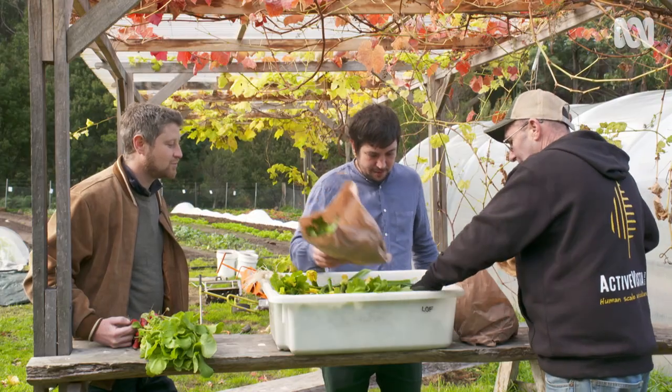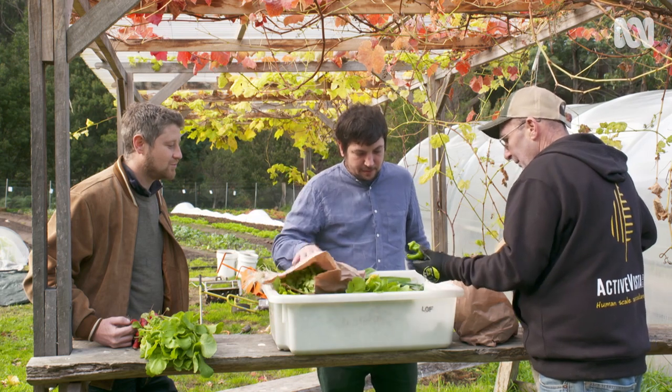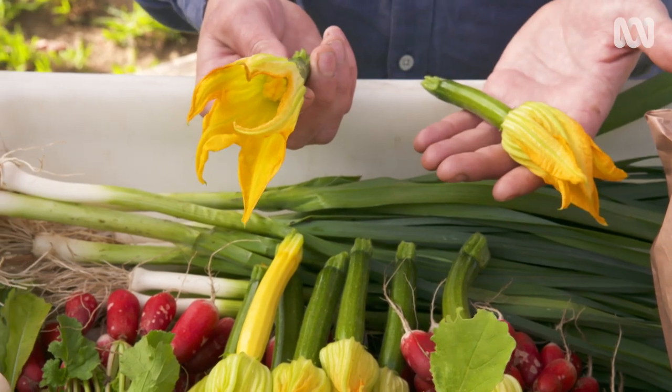This is the last of our season's bullhorn capsicums. We've got some fresh cut rocket here for you. Perfect. And they'll probably be the last of the flowers as well, almost.